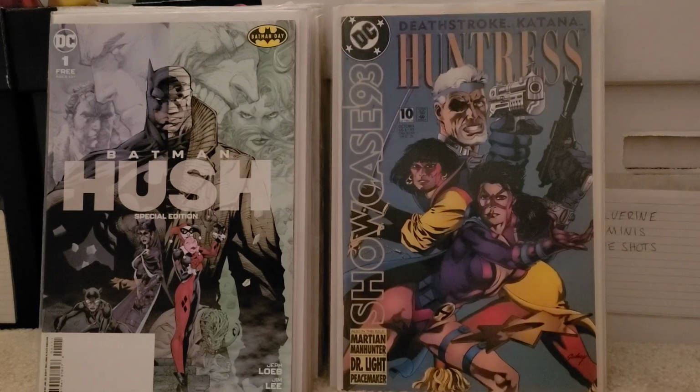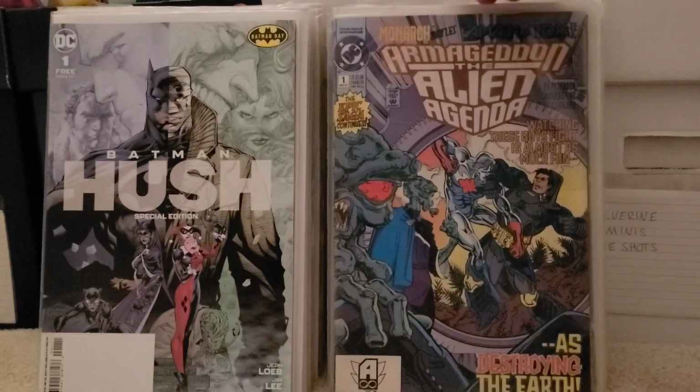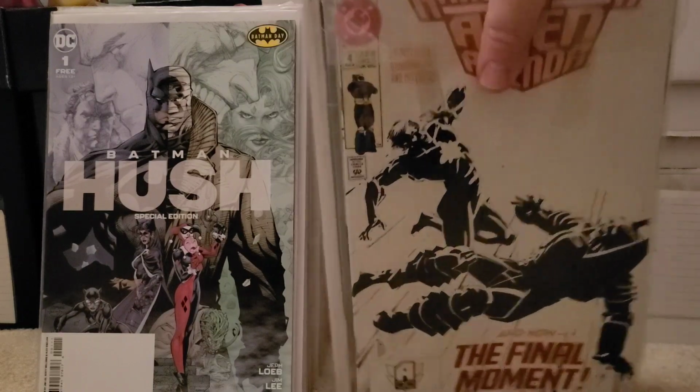The Huntress Showcase, number 93, featuring Deathstroke. Thought that was cool. I needed that for my run. And this little bag here is the whole miniseries of Armageddon, the Alien Agenda, 1 through 4. So found that whole little miniseries in one bag.